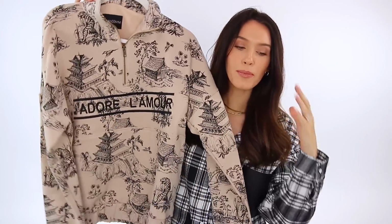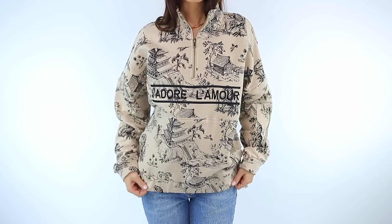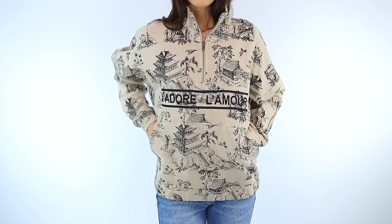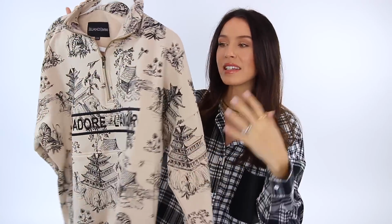So this first pullover, it says J'adore. So it's definitely reminiscent of a Dior piece, but I love the color. I love the pattern. It is just so nice, and all of her items, you will fall in love just with the quality and how soft even the inside is, how thick everything is. So anyway, this is the first pullover. It is a little bit oversized. This is a small medium, but it's definitely a beige and black, and it's just to die for.